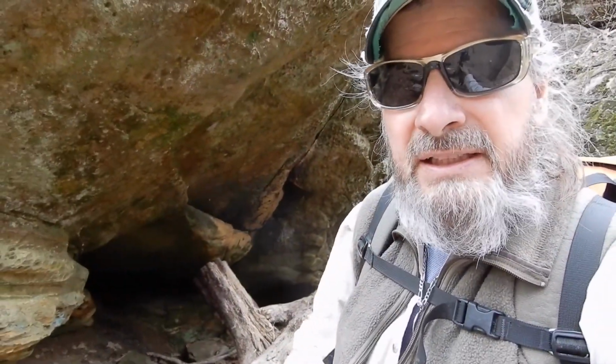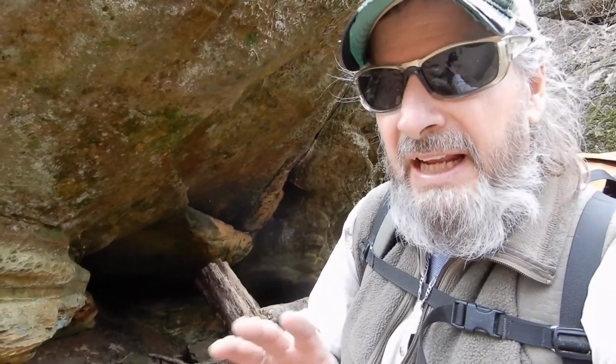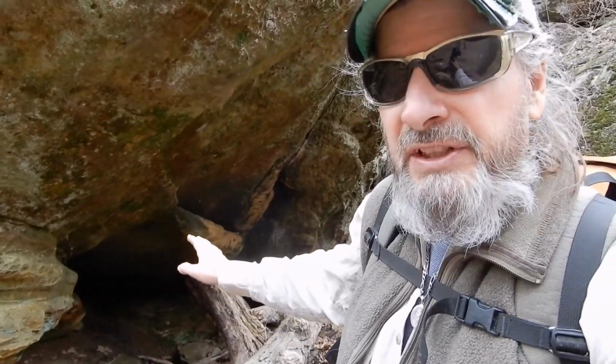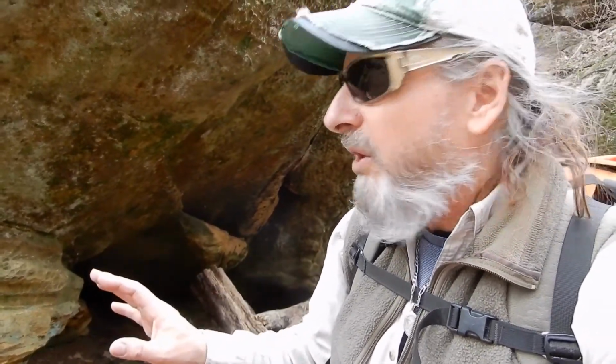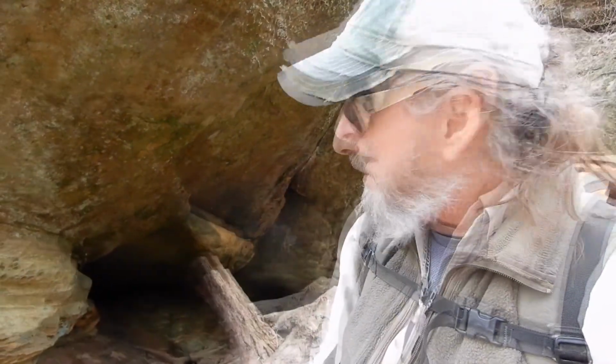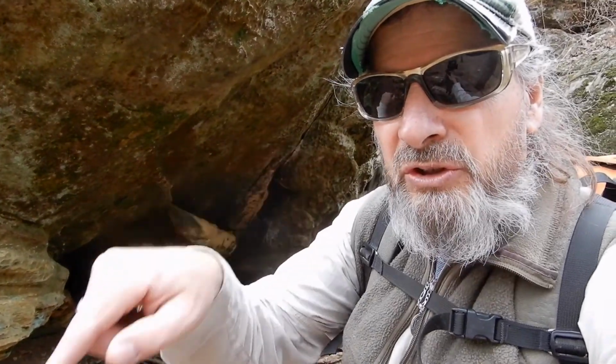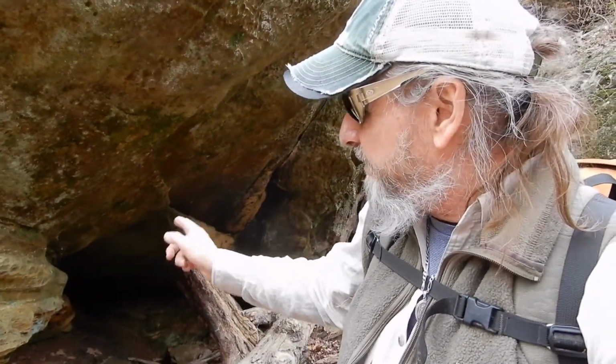Now legend has it, there's a Native American family living back here even in the 1800s. Up in this cave here. And the owner of the property eventually caved it in or blocked it off. It just says that he blocked it off because he was afraid one of his grandkids were going to get back in there and get trapped. But I got a feeling this cat has figured out a way to dig the burrow itself through that. And it's back in there.